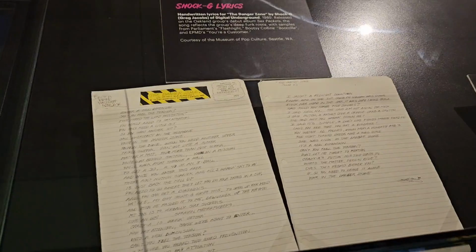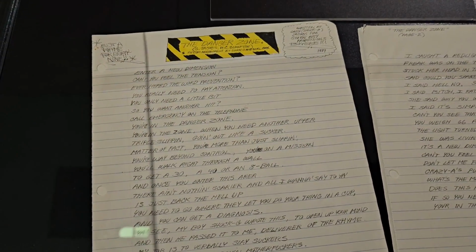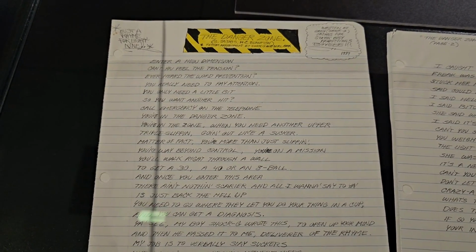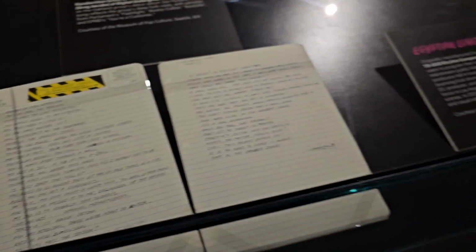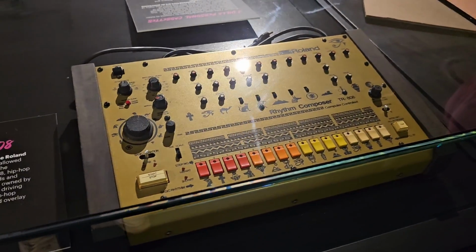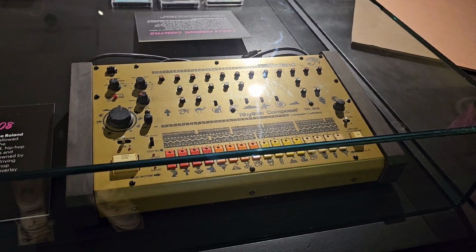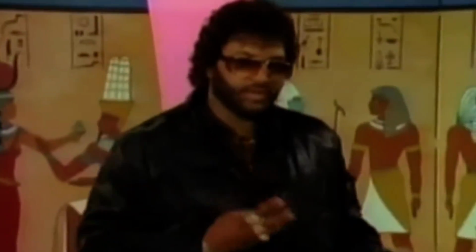Here's some handwritten lyrics by Shock G. And we were just noticing, we were talking about how nice his handwriting is. Look at that. It's like everything is in a perfectly straight line. I wish I could write that nice. Now this is pretty dang cool. Egyptian Lover's 808. Do you know how much amazing music was made on this piece of machinery right here? 1, 2, 3, 4, freak this.